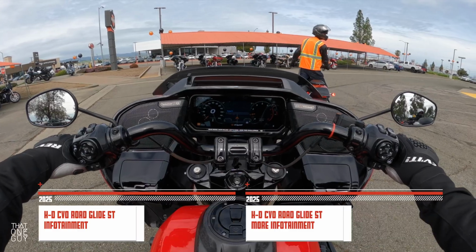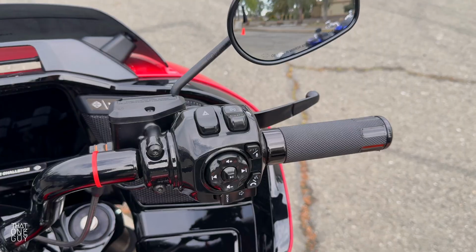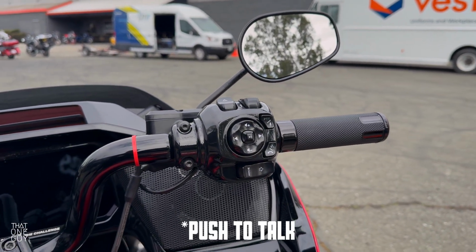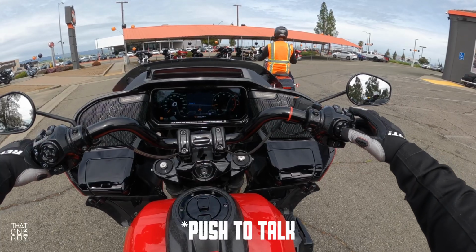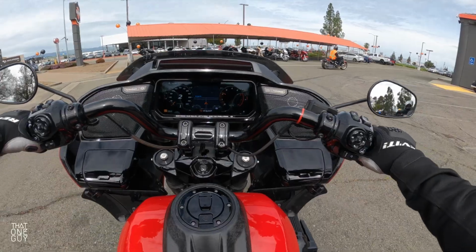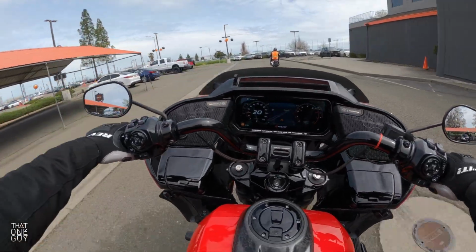Let's talk about controls before we get started. We got the hazards here on the right, along with your kill switch. I don't know what PTT is. I'll have it on the screen for you, but there's a call button here. All the controls for your music are here on the right, and ride mode and blinker on the right as well.